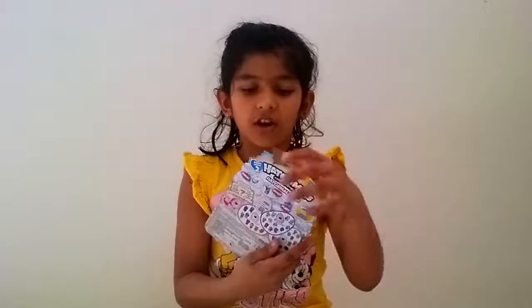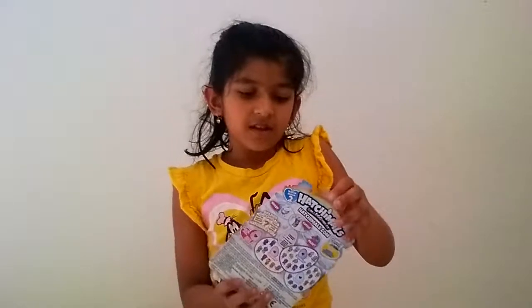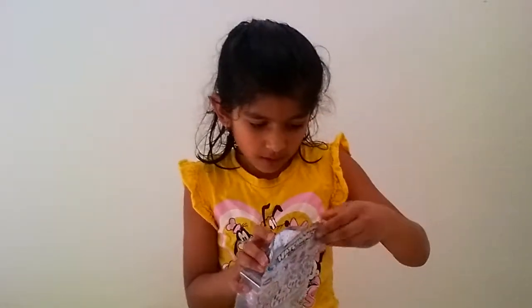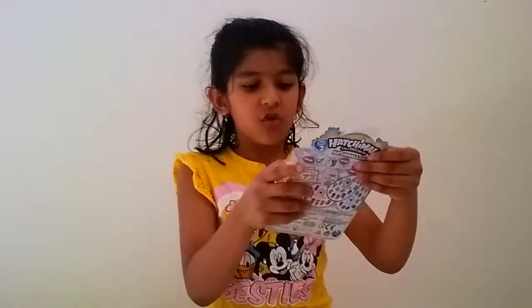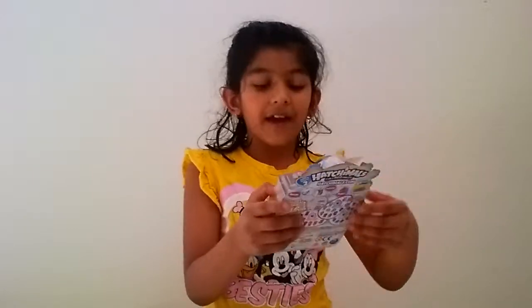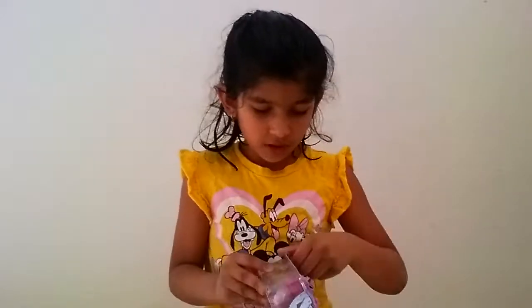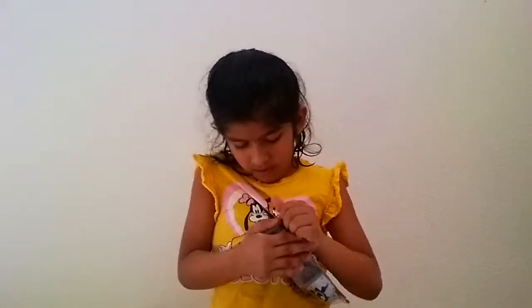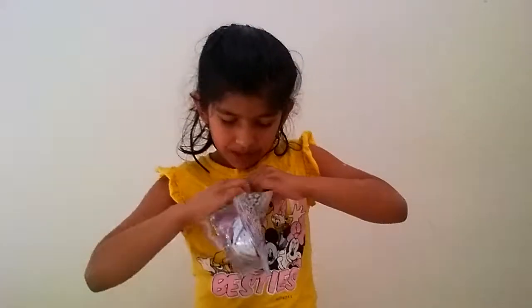I'm going to read the instructions, but first let's get the box open. So I'm going to try to, let's see. And I can't wait because it even says, find the golden Hatchimal. And I think there's supposed to be a golden Hatchimal right here, because it says, find the golden Hatchimal. Come on, Mr. Thing. Open the box.